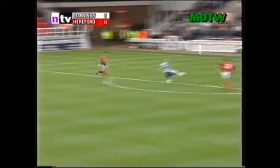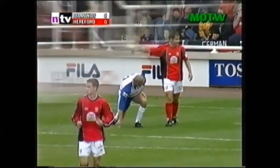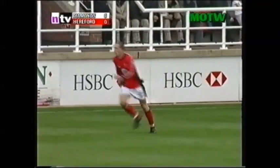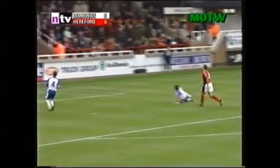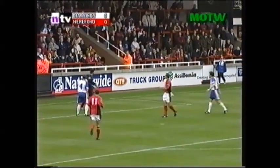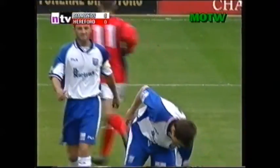Setchell now, good ball into the box, finds Darby. It's unlucky, Darby at full stretch, can only guide it over the bar. Lane pumps the ball forward. The ball in the box, Rodwell slices the clearance high over the bar. Turley not too happy, Rodwell had time, I don't know whether he had a call or not.